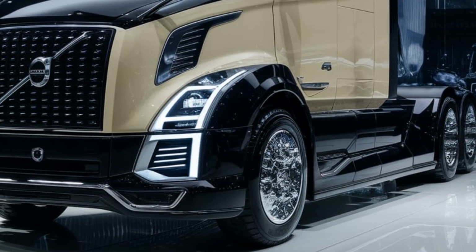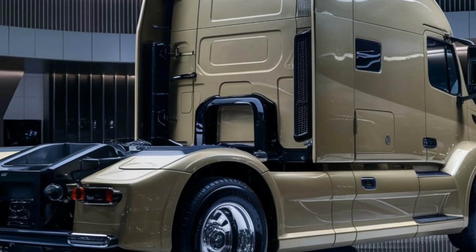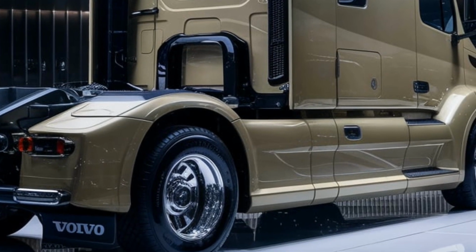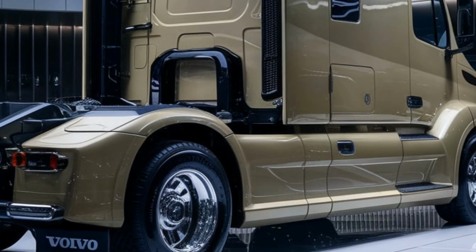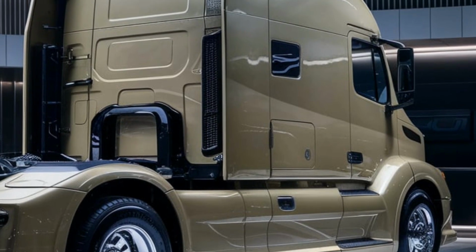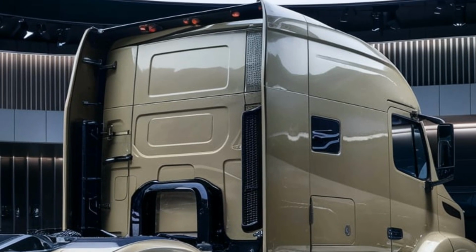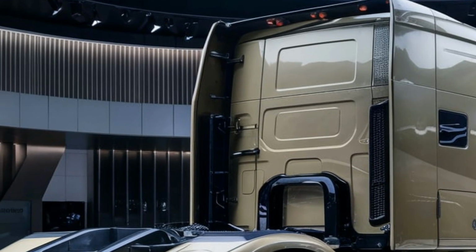Inside the cabin, Volvo doesn't hold back. The interior mirrors the luxury found in the S60 sedan, featuring high-quality materials like genuine wood, soft-touch plastics, and Nappa leather. The cabin is minimalist yet rich in technology, with a 12.3-inch digital instrument cluster and a large vertically oriented touchscreen powered by Google's Android Automotive OS.